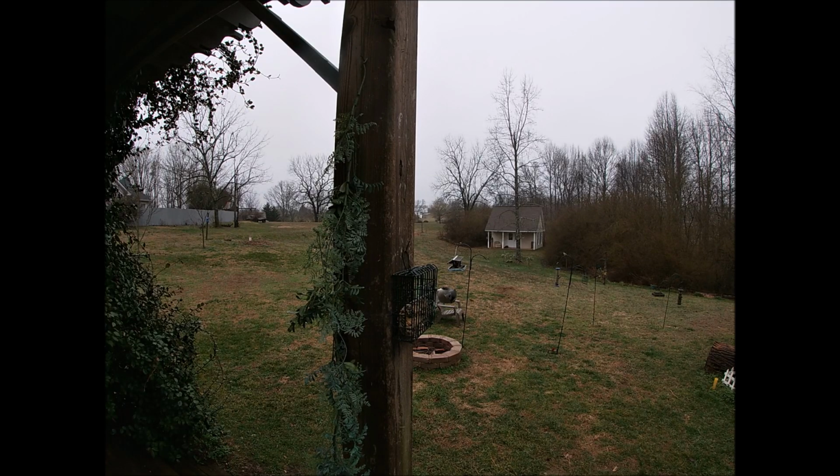This is my 5th attempt at catching feeding at the suet cage station. We start off with a tufted titmouse. And there's a nuthatch. Oh, and the titmouse.